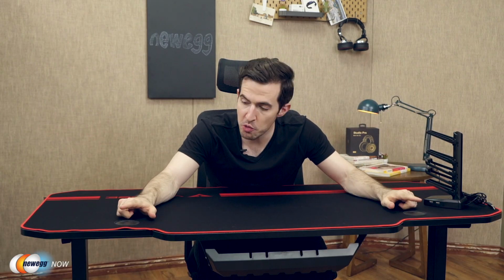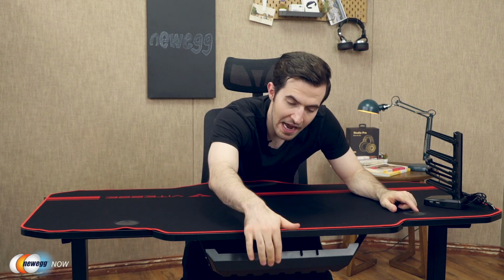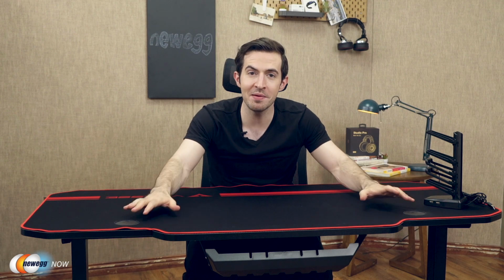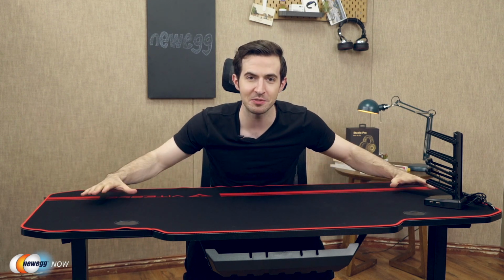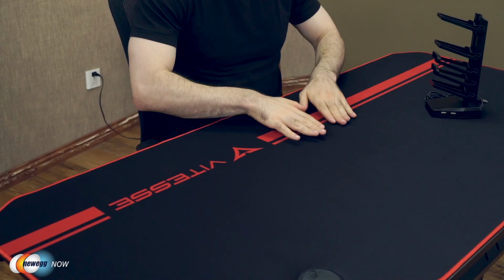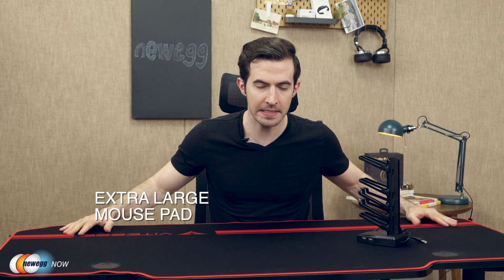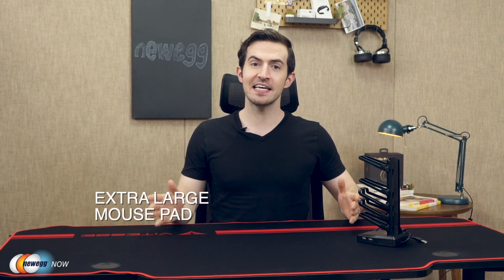At the back end of the desk and behind, you'll notice first 2 cable grommets and an entire cable organizer. So they have given you everything you need to minimize clutter and maximize space. They've really thought it out. And the last surprise I have for you here is the entire surface is a freaking mouse pad. The entire thing. Vitesse has really gone all out in thinking about everything that a gamer needs, and it really shows. This whole surface is a mouse pad.